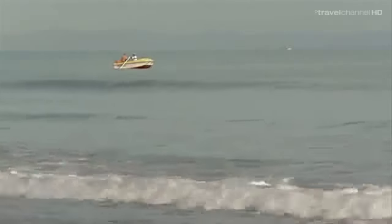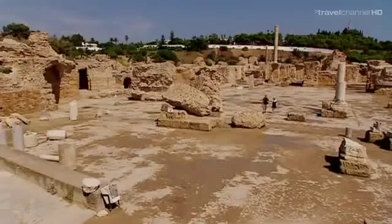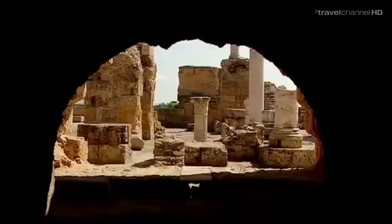Here's another of Tunis's big plus points. Great beaches. Probably some of the best beaches I've ever seen in the Med, and they're less than half an hour away from the old city centre. Though 2,000 years ago, this is where the locals would have been taking a dip.